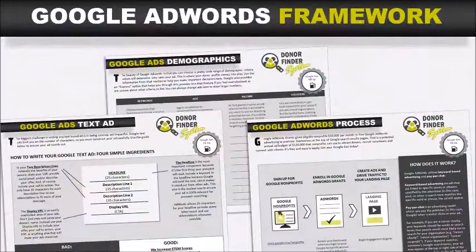The donor finder system explains the exact process that we use to sign up for Google nonprofits, enroll in Google AdWords, and get approved for a $120,000 annual grant, and then create the ads necessary to start attracting prospects to our website. Now, this is gold, people. When's the last time someone offered to show you step by step how to get a $10,000 a month grant? This is the most exciting part, in my opinion, of this whole presentation. I'm going to show you the exact ads we used, the keywords, and the results that we achieved with the help of Google.